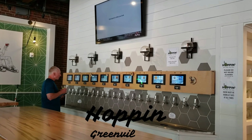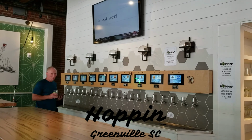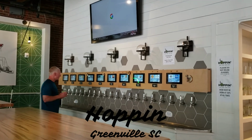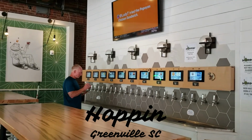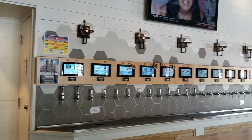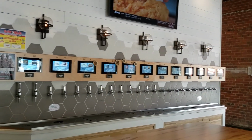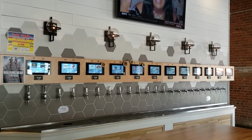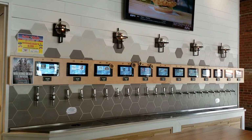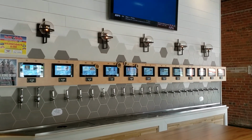We're at Hoppin and we're inside tasting the different beers. This is just the first floor, and you can see Mike over here checking out the beers. And then if you go around this way, they have some more on tap plus wines. You can go around the corner and there's another selection, and supposedly up on the rooftop, but we haven't been up there yet. So we'll let you know.